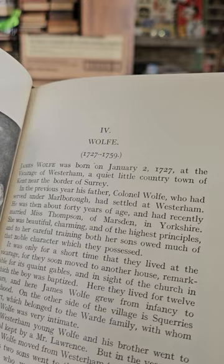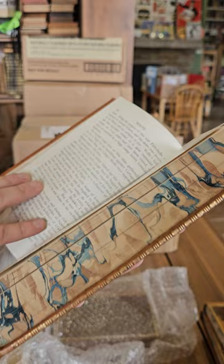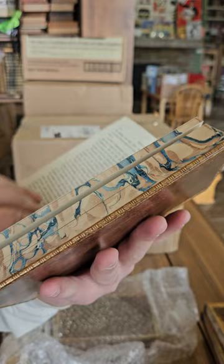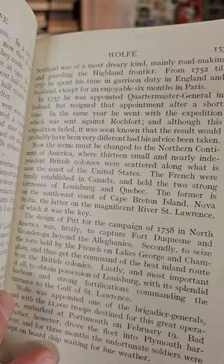Let's see. James Wolfe was born on January 2nd, 1727. See if I'm right about that. Yep, there we go. Canada, British colonies in Canada. I'll let you read that. I do know a tiny little bit about history.